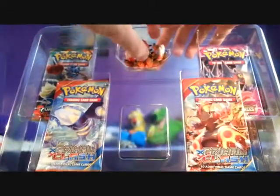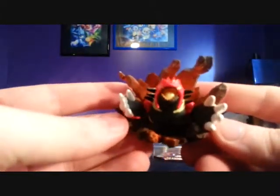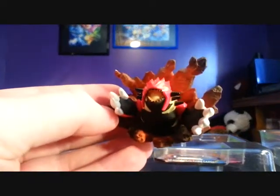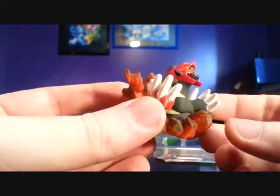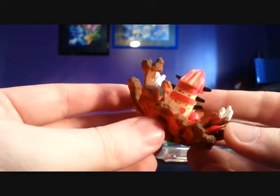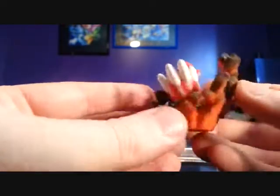The next thing we'll take a look at is the figure himself. You can see here, I'll see how close I can get with the details. Here we have the Primal Reversion Groudon. Come on, focus. There we go. So he's just erupting up out of the earth. You can see he's got the coloration of Primal Groudon. Looks like magma sort of flowing through his crevices there.